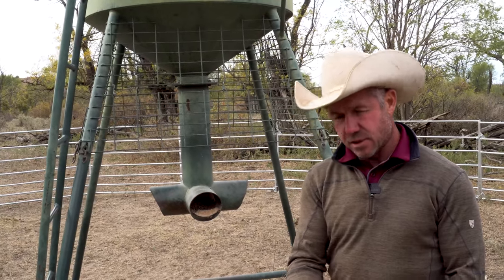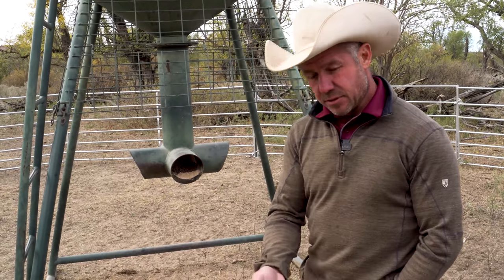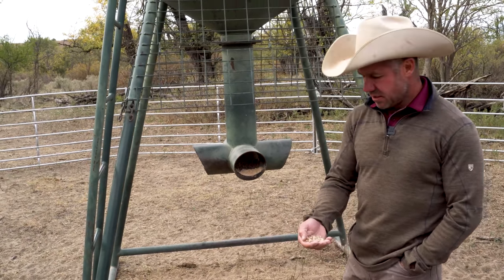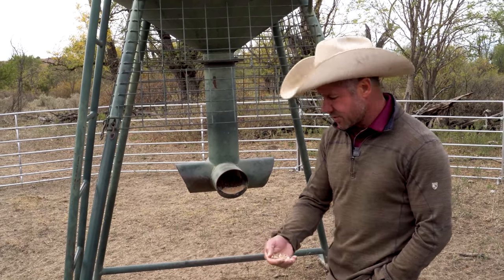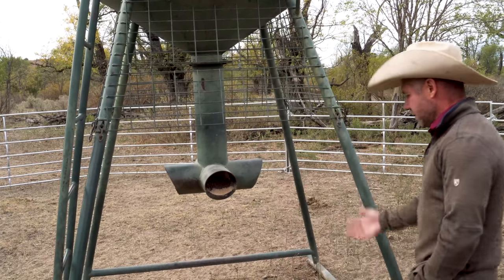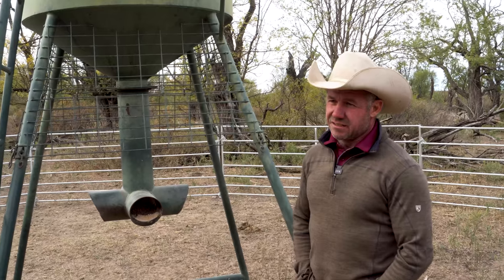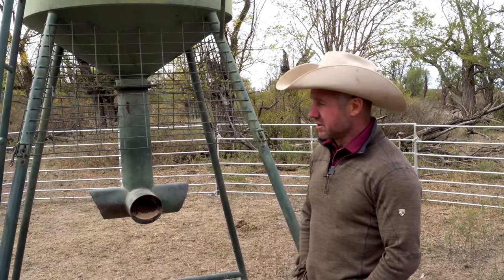So this is a byproduct of a flour mill. I get a semi-load of this stuff in, I feed it to my horses, and I feed it to my deer. I've been feeding this for 15 years. It's about 14% protein, 8% fiber, 4% fat. It doesn't have any mineral in it, but it works great. You know, it's cheap, probably $150 to $200 a ton, depending on the year. That's delivered, where a good deer feed is $400 or $500 a ton.